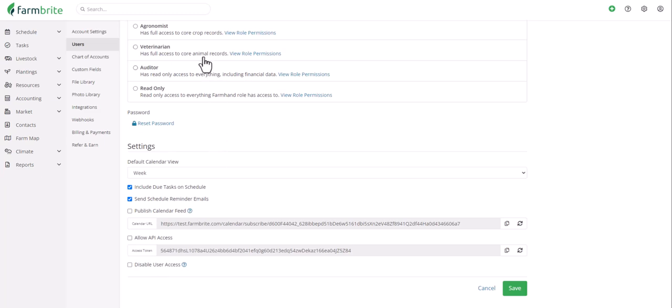And finally, we've also created a new user role for veterinarian, which provides the user with access to livestock records only. This could give an animal consultant access to livestock records to see past treatments, feedings, and yields, without giving them access to your financials, market, inventory, and so on.